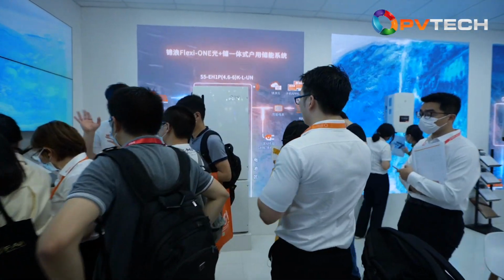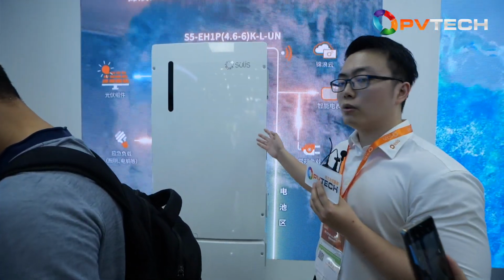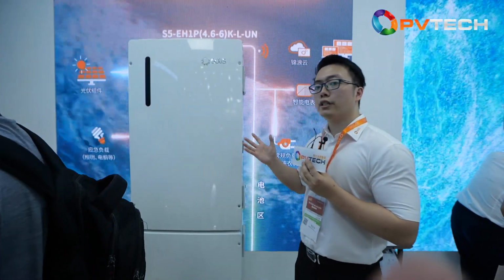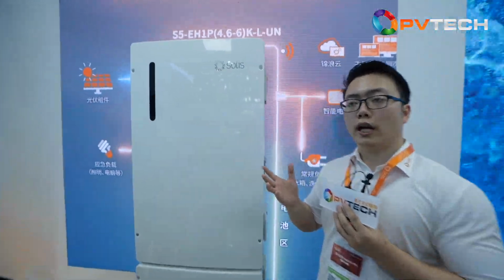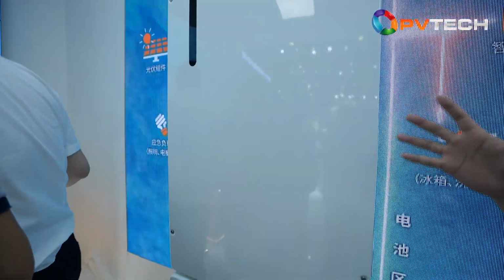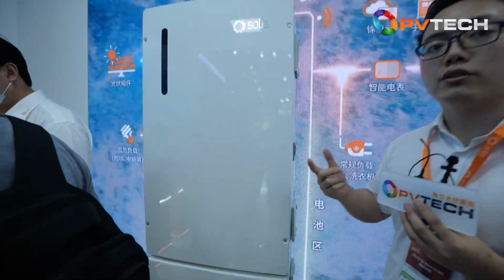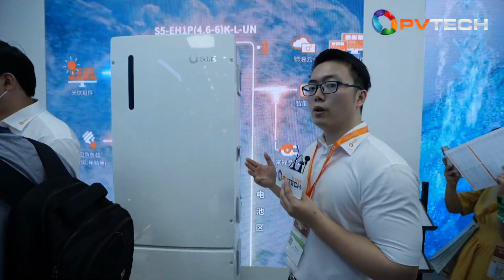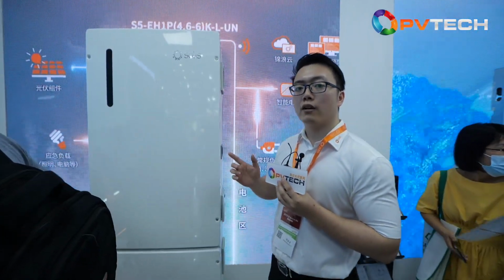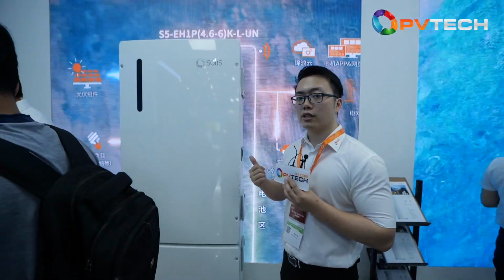So sorry, guys. Here, this one is the Flexi-ONE hybrid inverter that we have for this year. It's an integrated design solution for the energy storage plus the PV input system. For the whole inverter, it's a very compact design with integrated devices like the inverting units, battery installation, and the switch gears. This unit only accounts for about 0.5 cubic meters of space, which makes the installation and the maintenance very easy to do.